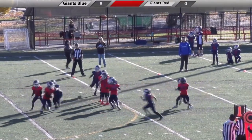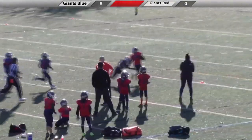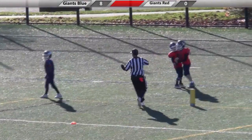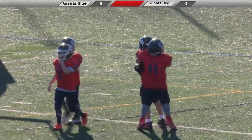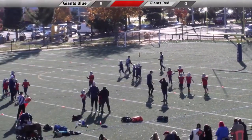There's the snap. There's the handoff. Number 29, we saw him earlier. He can go. Once he gets ahead of steam, he's gone, and he makes it, shakes that tackle, and he's into the end zone. Quick answer by Chilliwack Red. 1 play and a score. Number 29, Colby Lowen. That's his 4th score on the day today. The earlier game, he got 3. Here he gets a 4th.